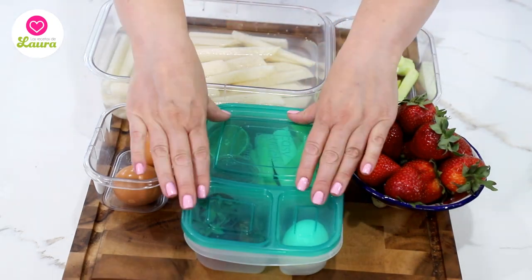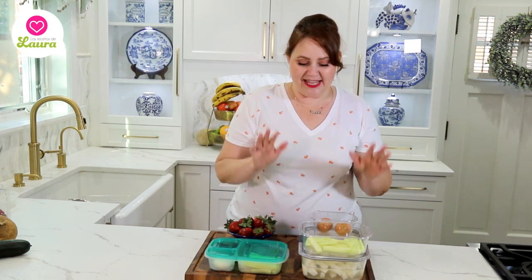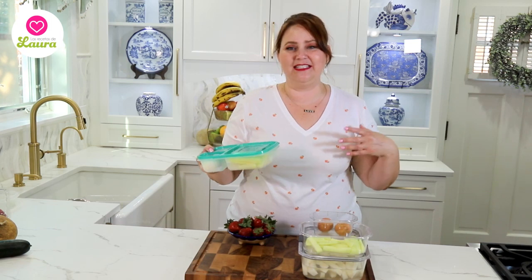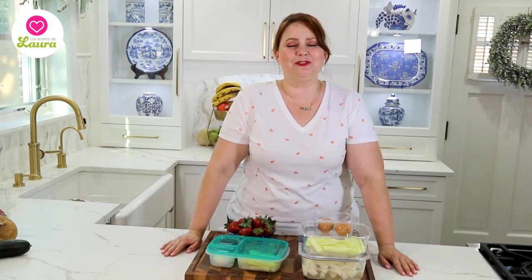So this is the easy way to keep your snacks fresh for very long days. And the thing is that you can take it with you anywhere. It's fresh, it's delicious. And remember that the secret is to have it ready. Because if you are hungry and you have to boil the eggs or to cut the jicama or the cucumber, by the time you're done, you're eating something else. So let's try to stay as healthy as we can.